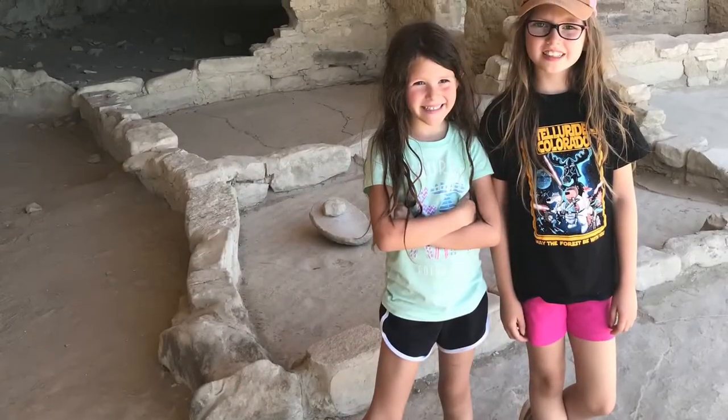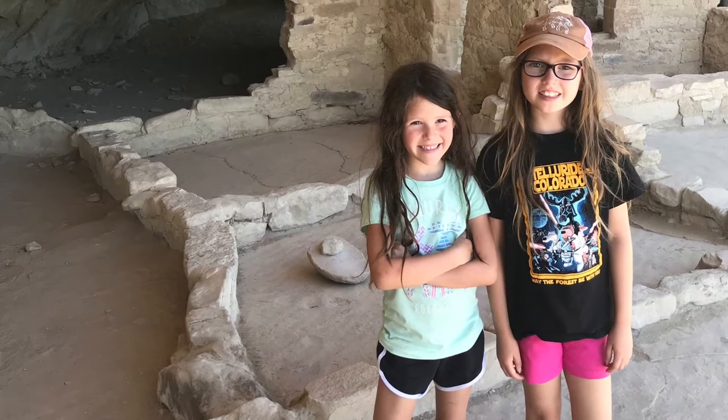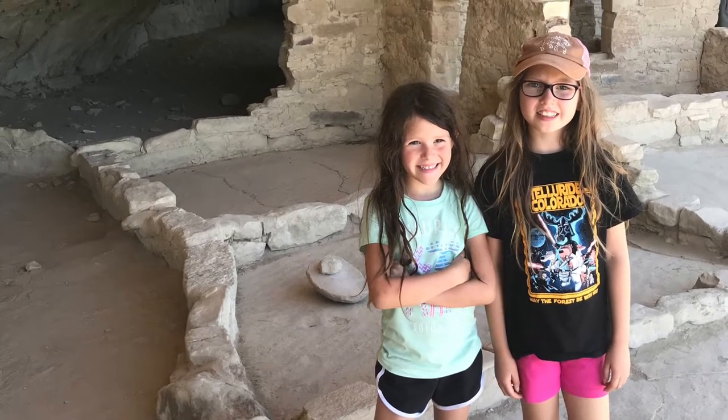So as you can see, overall, lots of smiles and lots of enjoyment from the Balcony House tour. Our next tour was then the Cliff Palace tour.